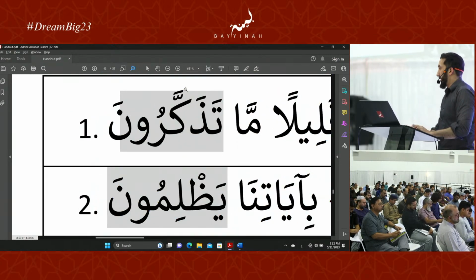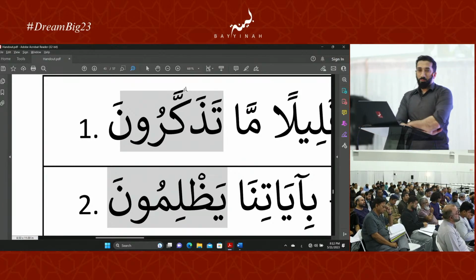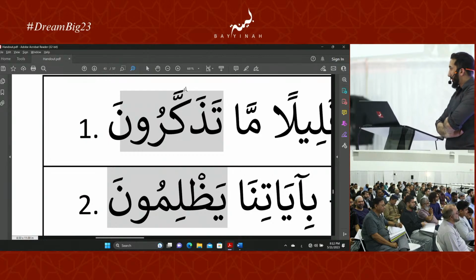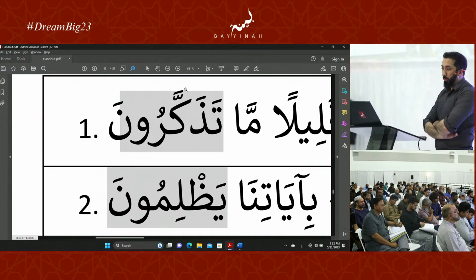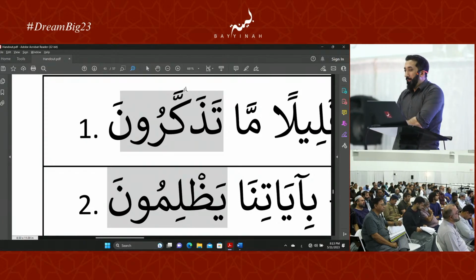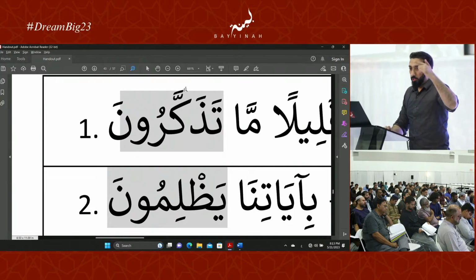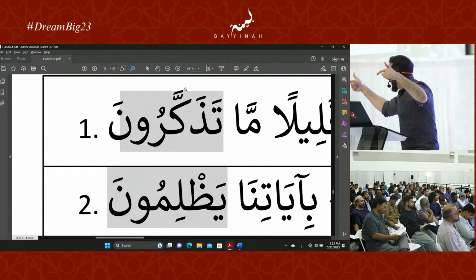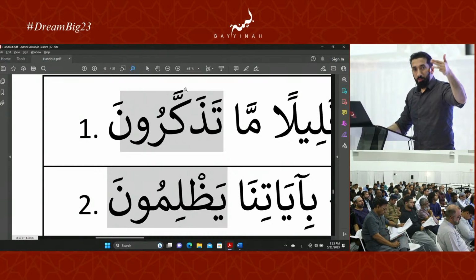It says tadhakkaruna, right? Ta beginning, una ending. My question is this normal, light, or lightest? This is normal. Can you convert it to a light version? Tadhakkaru. What's the lightest version? And why would it be light? What could possibly make it light? Either what's in the beginning to make it light? An, lan, likay, idhan, hatta. What would make it lightest? In, lam, lamma, li. Okay.